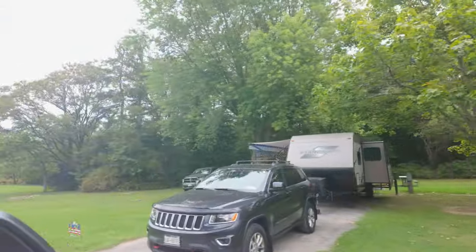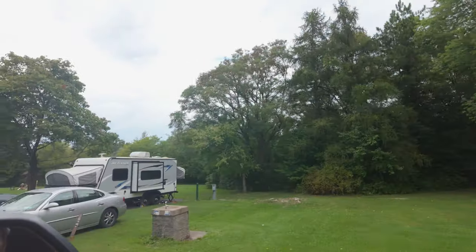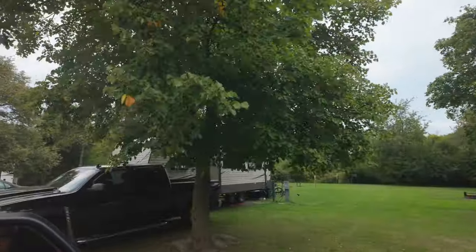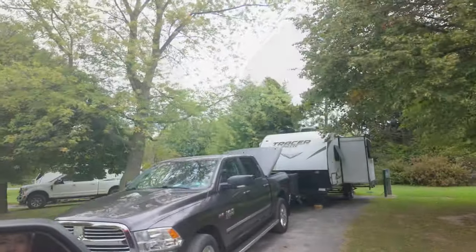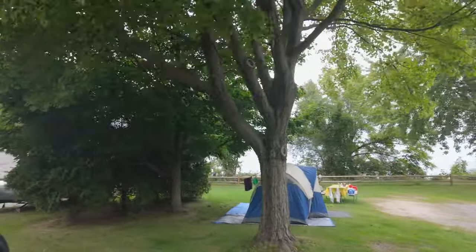I like the fact that they're grass, but the grass is well maintained. It's mowed. Where a lot of times you get into these parks and they may mow it, but it's still pretty long. Yeah, it's very nice. It's the first time we've ever been here. For us, I don't know how far from home. I didn't really pay attention, but it's got to be 60, 70 miles. So it wasn't too long of a drive.